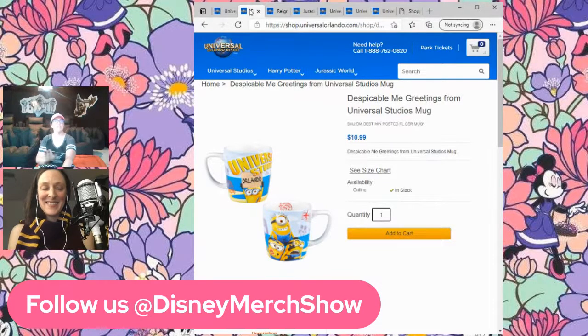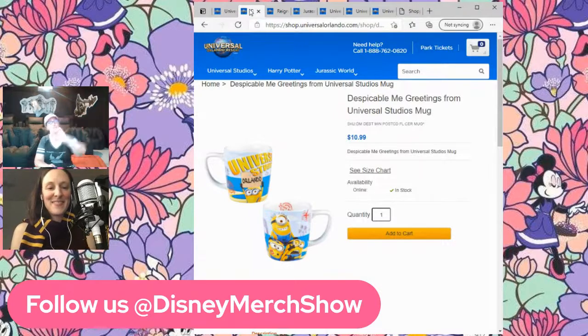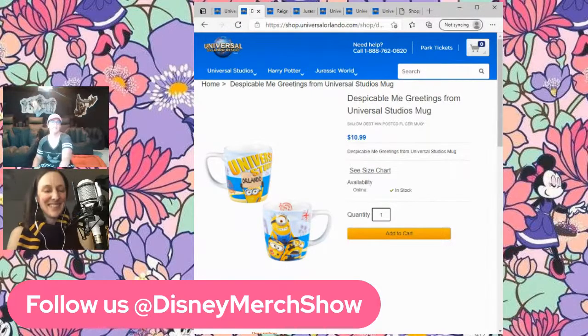Happy is next, and I thought this was an adorable mug. It's the Minions are on vacation. It says Universal Studios Orlando. It's got a little postmark on it, and because I'm happy, right? So it's what I thought maybe he'd come home with.